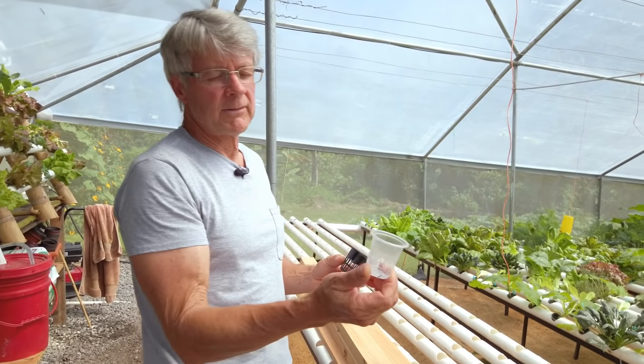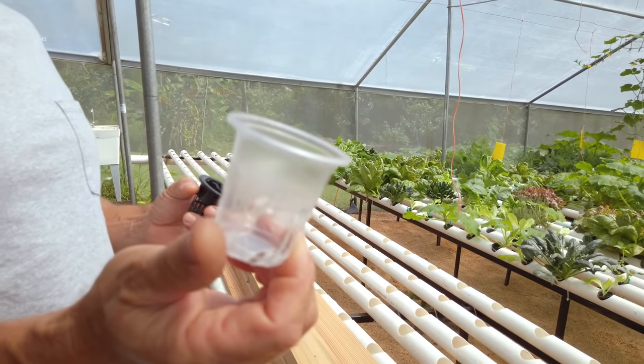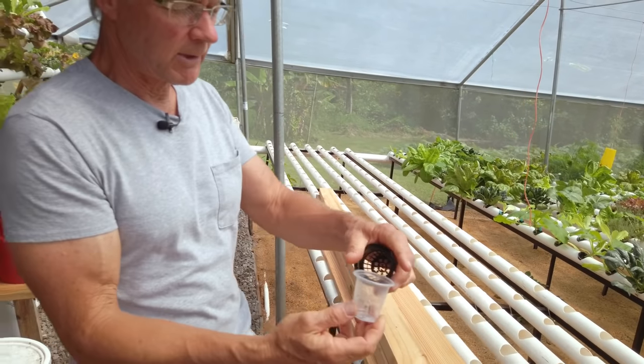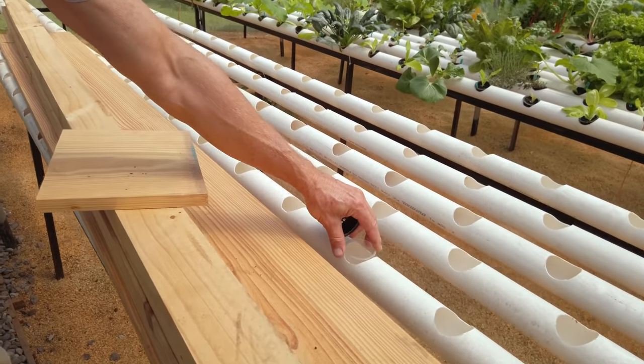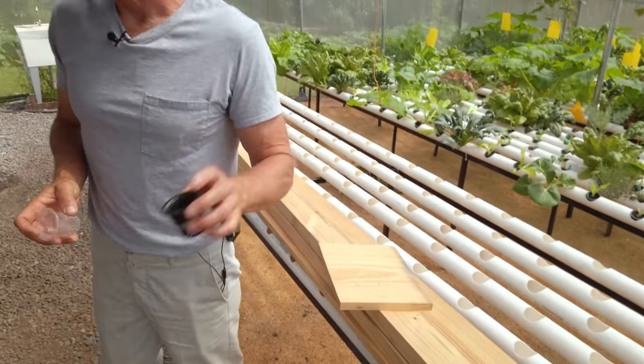You can also make your own. Some of the locals here use a cup you buy down at the dollar store, and they burn little holes in there, and that works too to suspend. All you're doing is suspending your plant in that hole so that the roots are in contact with the nutrient solution. So very inexpensive, but Amazon sells these.